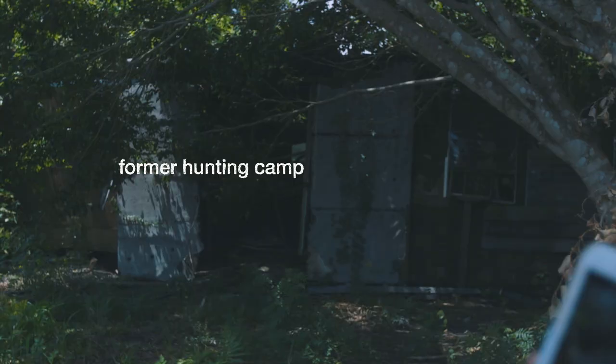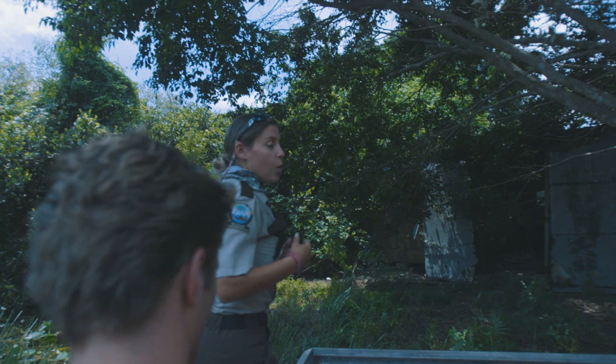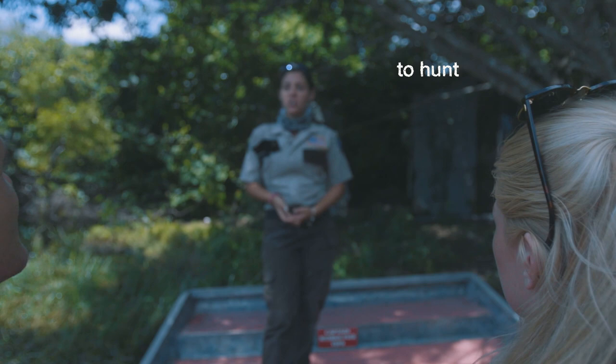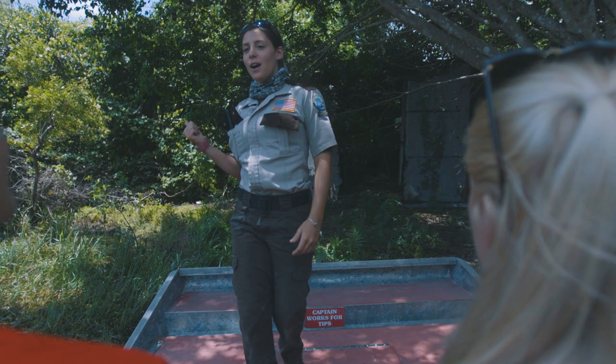This is an old hunting camp. Before the national park took over, the old men or good old boys out here used to come out here and hunt. They would come fish, you know, hunt, do whatever they wanted to do, run airboats. So they used to come to these little heads on the dry pieces of land and build camps. So they would stay out here for weekends, weeks, whatever they liked.